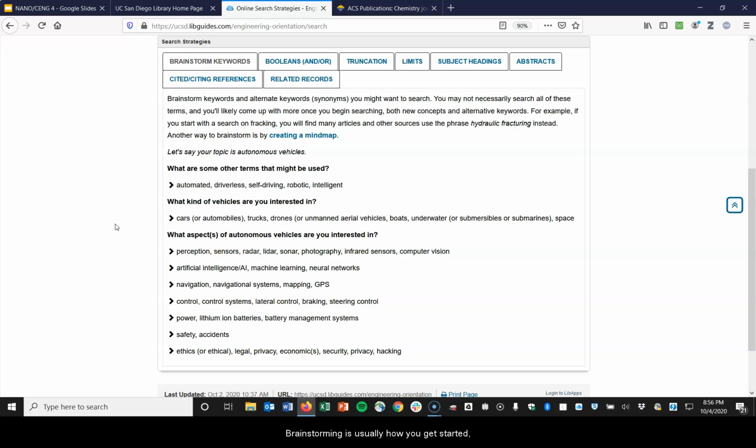Brainstorming is usually how you get started because it's thinking about what you want to search. What concepts are you searching together? For the example here, you're searching autonomous vehicles, but what exactly about them? What type? What component? What application? What materials? Are there synonyms or alternative terms that you want to search as well? Some works might use autonomous vehicles, others might use driverless cars, but you do need to search for both.